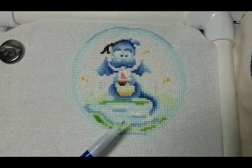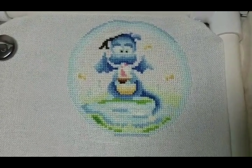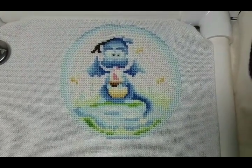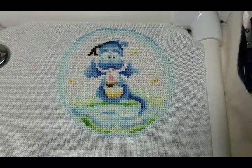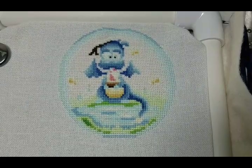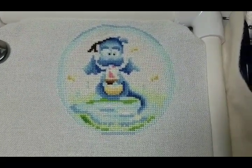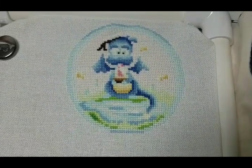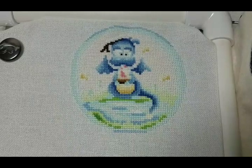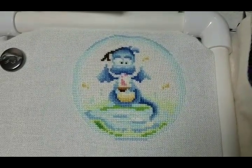So there's gonna be a tiny little boat in here, and I need to get back to this to finish stitching it, outlining it, taking a picture and sending it to the designer. So let's start. I'm hoping it's not gonna last the whole week, so we'll see. You're probably gonna see in a second how it's done.